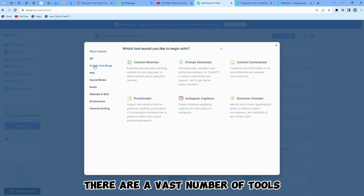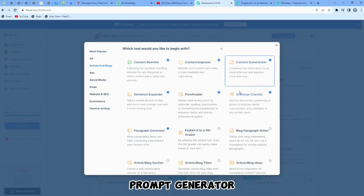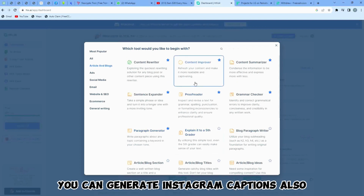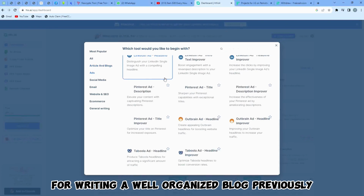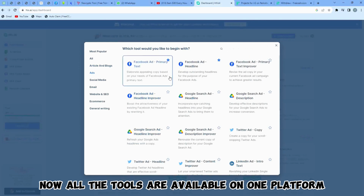There are a vast number of tools available here for different use cases, such as content writer, prompt generator, content summarizer, grammar check, Instagram caption. You can generate Instagram captions also in Proofreader. These are the most popular tools in the article and blog section. You will find all the tools needed for writing a well-organized blog. Previously, we had to use different tools from different platforms. Now all the tools are available on one platform.